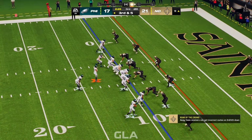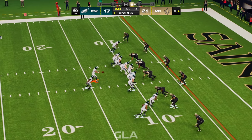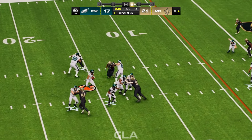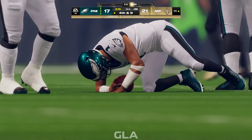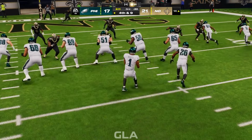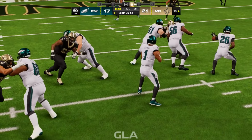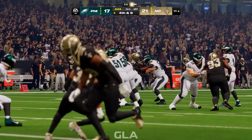And on 3rd and 5, this will be the 8th play of the drive. Now a shotgun snap as they'll look to throw. And he's going to have to eat this one as down he goes. Brian Brzee picks up his 2nd sack of the afternoon. Well, we saw him score on the ground earlier in the ball game. This time, the defense says not so fast.